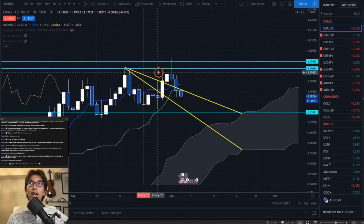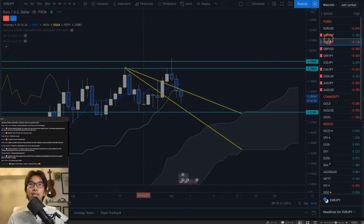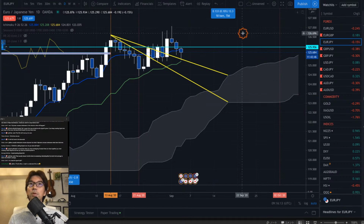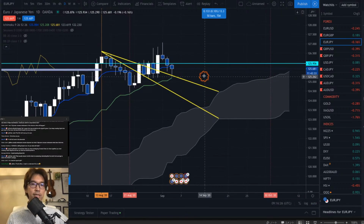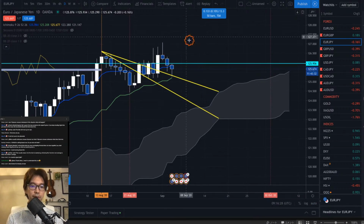Alright, so let's take a look at another pair. And let's see, Euro JPY. Okay, so Euro JPY has a little bit different setup here compared to Euro USD. Now this is still bullish to me, simply because if you look at the current price level, this is here.